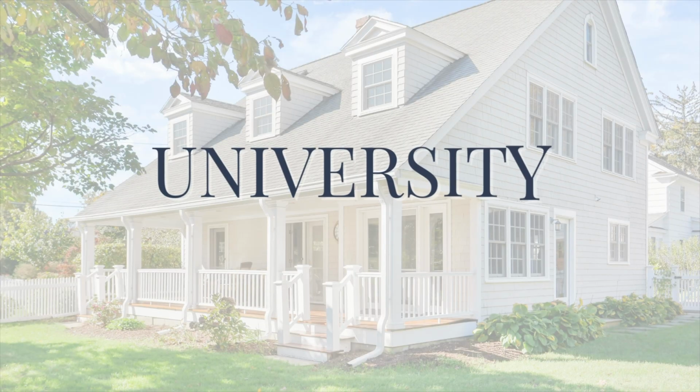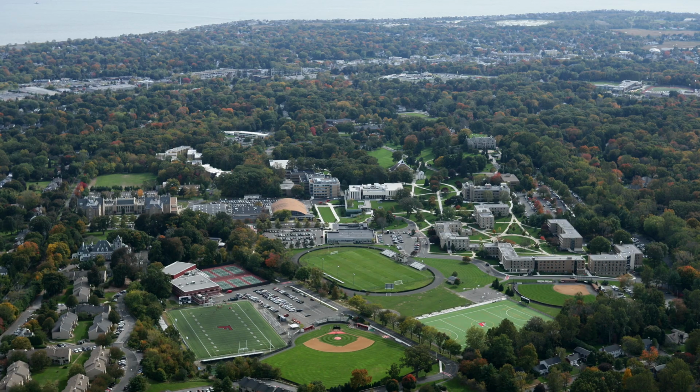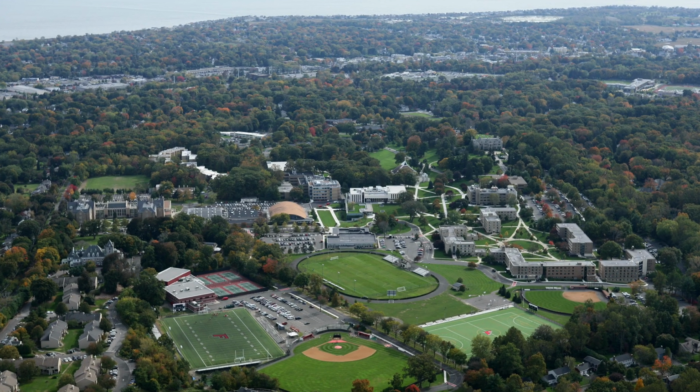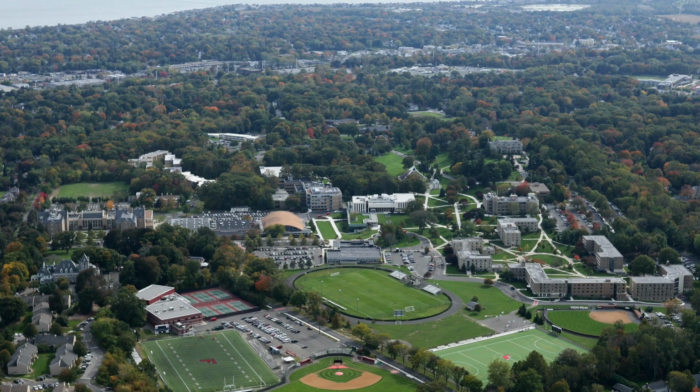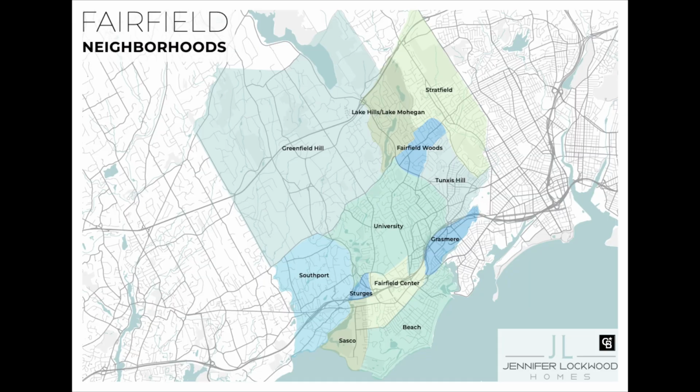Next, let's move over to the center of town, and that's the University area. It's called the University area because it's the neighborhoods that surround Fairfield University. So there is an east side and a west side. It's just north of downtown and just south of Greenfield Hill. This area has a residential feel. This is the area I grew up in, so I know how convenient it can be.